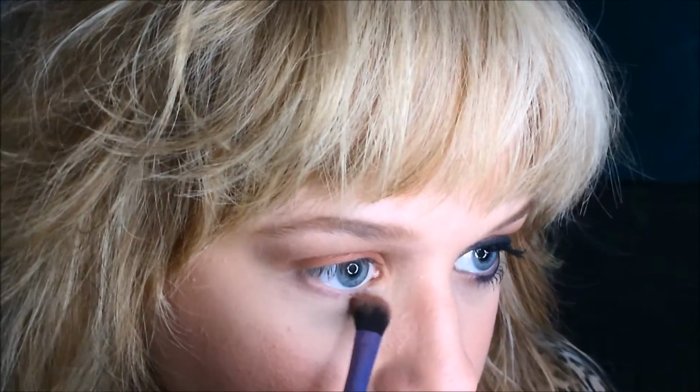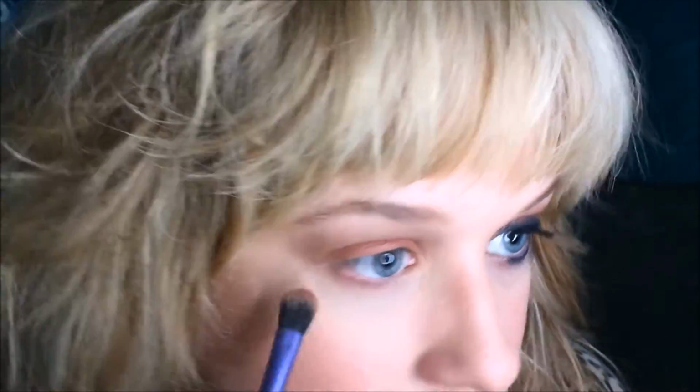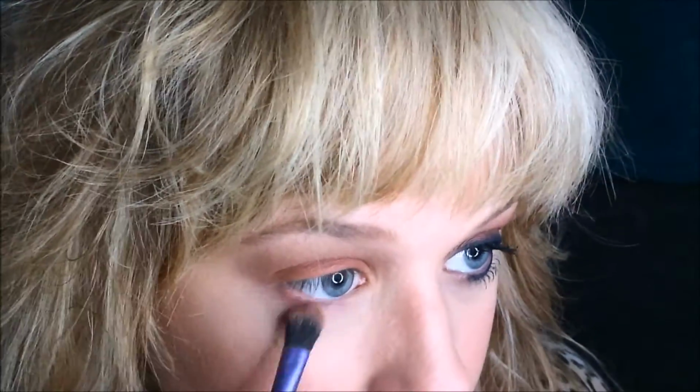All right, now I am going to pull it a little bit down under my bottom lashes just to keep the eye look nice and soft. But not too much, just a little. All right, there you go.